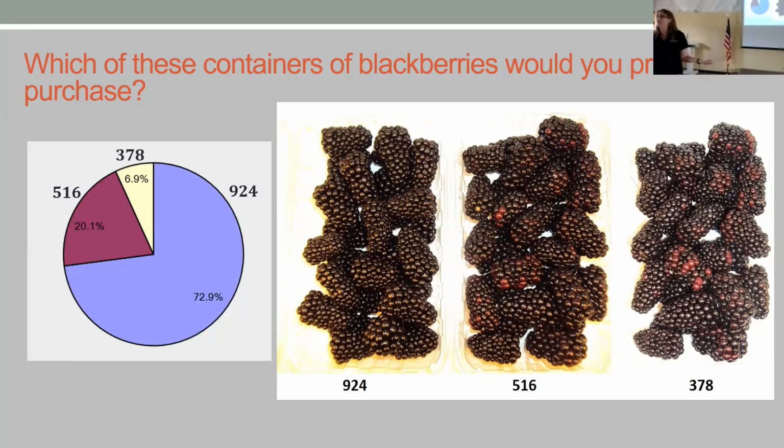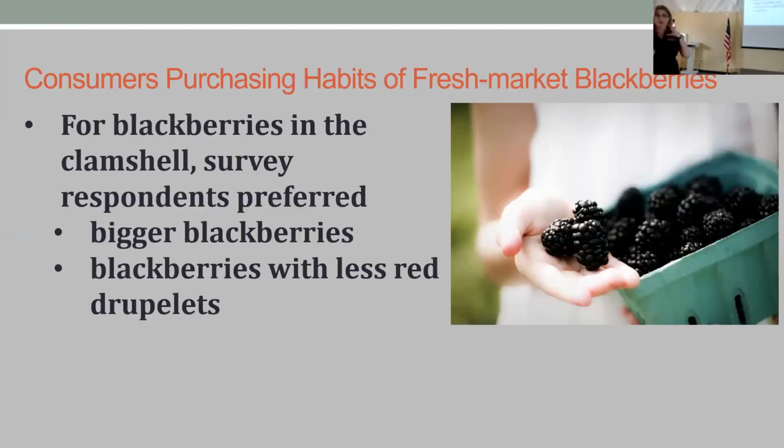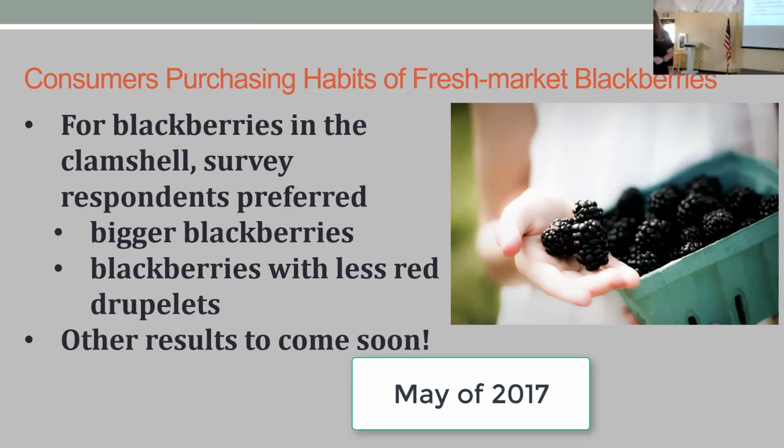Okay, so that's interesting, because we don't have any data that shows what consumers think about red drupe. In general, some of the things they said in the comments were that this is less ripe, because they think the red means that it's not ripe. So maybe they're buying it just because they're not sure if it's ripe. That's pretty interesting, and those are just results that I've just gotten. So in general, for the online survey, we found that they like the bigger berries, how they look in the clamshell, and the berries that have less red drupe. We're going to talk more about red drupe, and I've got other results that are going to come. We just closed that survey in May, so I haven't really dug into it yet.